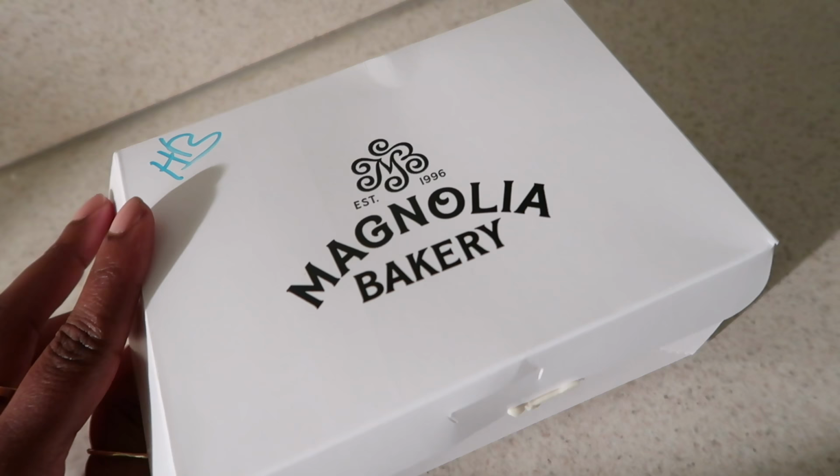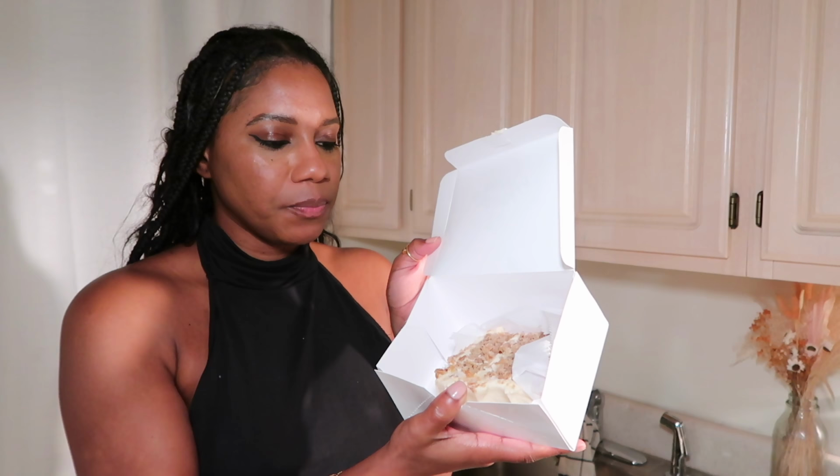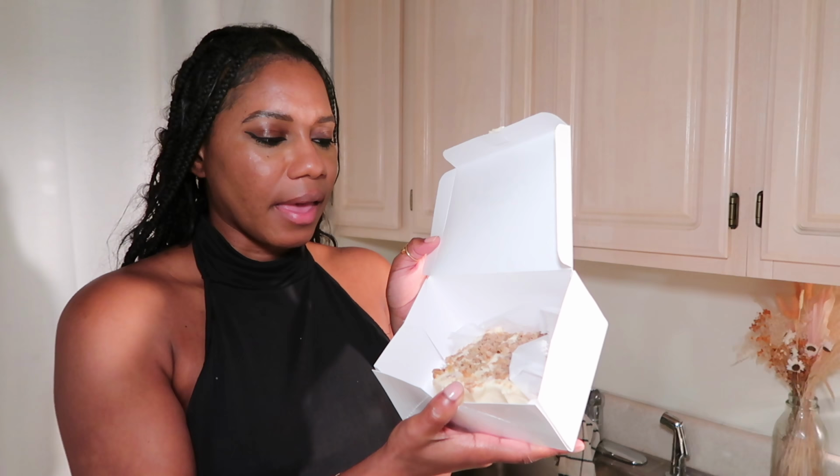Next up, I got some cake. You're probably wondering, am I gonna eat all these things? And the answer is yes. So I've never tried this cake before, but it's a passion cake. It's very similar to carrot cake, which is my favorite kind of cake. It has almonds, it has pineapple, and something else. But it's a southern style piece of cake. And it smells really good, and it looks good too. I can't wait to dig into this.